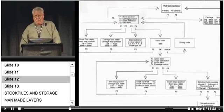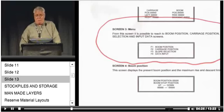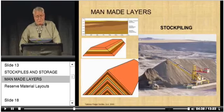Basically, you have a general menu for the carriage and the boom, and then you go off into the F4 or data input for the programming during startup. There's another picture of the menu for the data input. My little dude there stockpiles in his own way, and I'm going to take a look at the outdoor stockpiling.